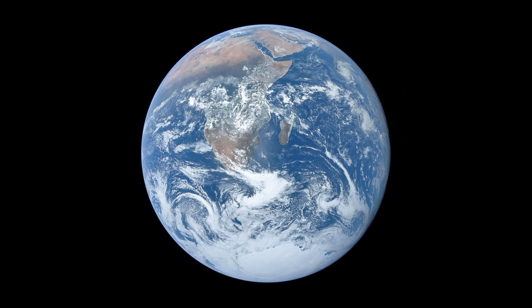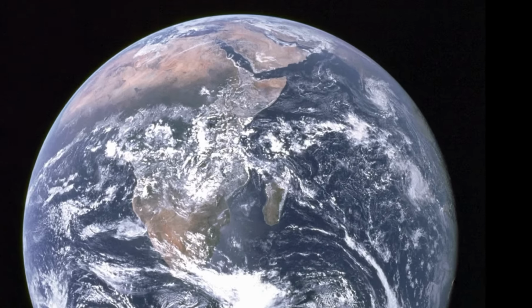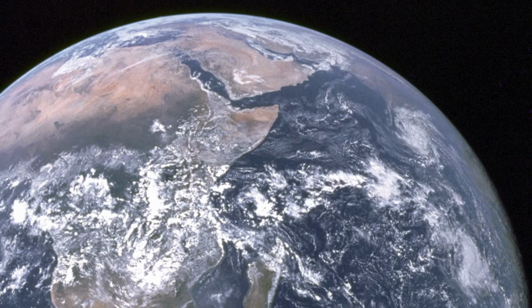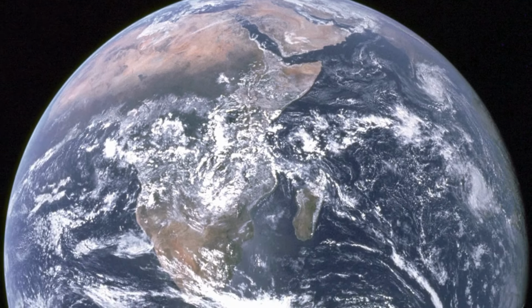If we were seeing this image for the first time today, and I was talking about it as something fresh off of something like JWST, then there are loads of interesting things that I'd want to point out. We can start with the impressive selection of clouds, including a massive cyclone up near the Indian Ocean. We can also see pretty much the whole African continent, including the Madagascar island. And on that continent, we can even pick out details like lakes, desert land, and greenery too.